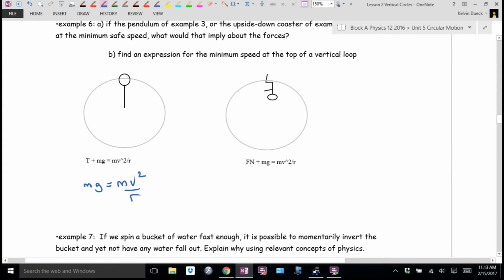So, at the top, tension would equal 0. Will it make a difference whether I'm swinging a tiny ball or a massive Olympic hammer on the end of a rope? What is the minimum safe speed? Get the v by itself. Turns out v is the square root of gr.